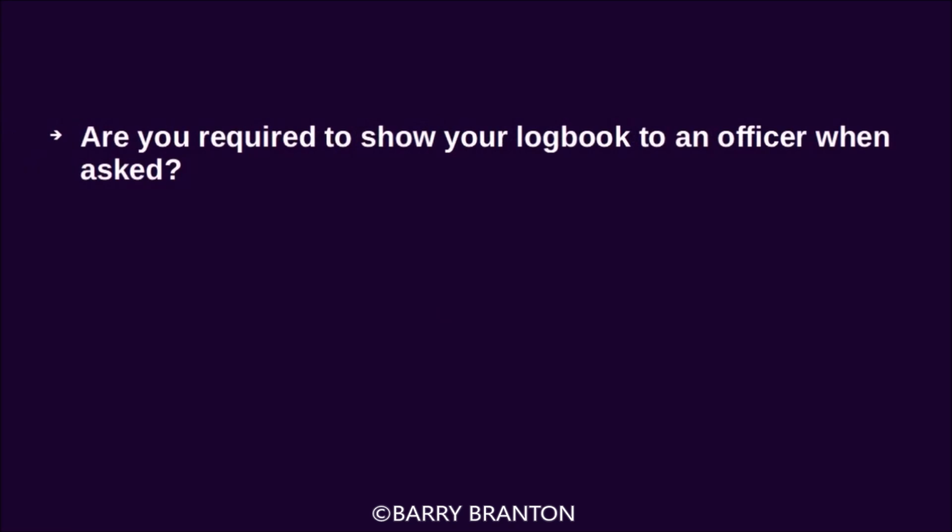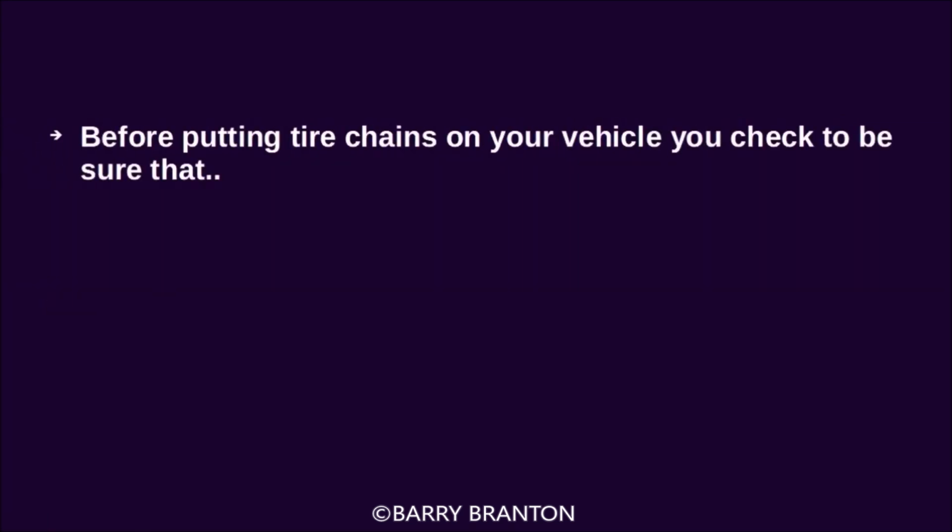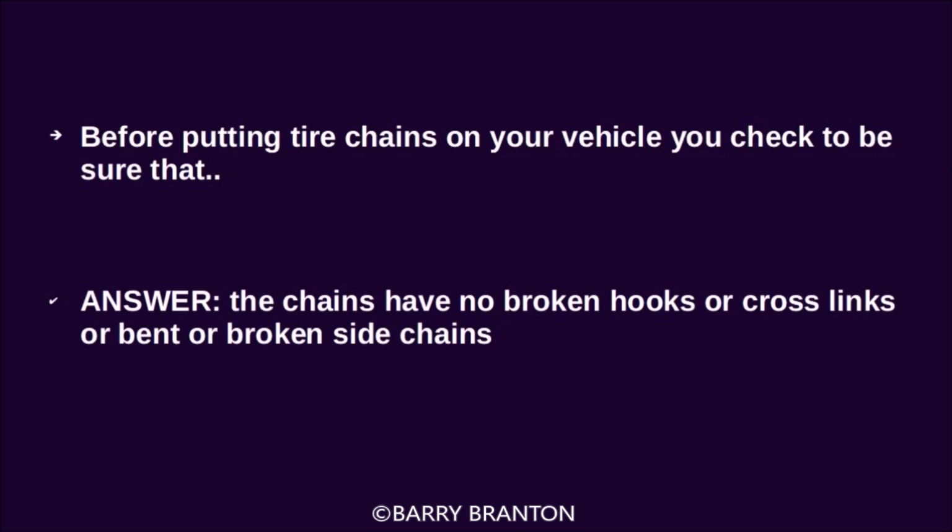Are you required to show your logbook to an officer when asked? Yes. Before putting tire chains on your vehicle, you check to be sure that the chains have no broken hooks or cross links or bent or broken side chains.